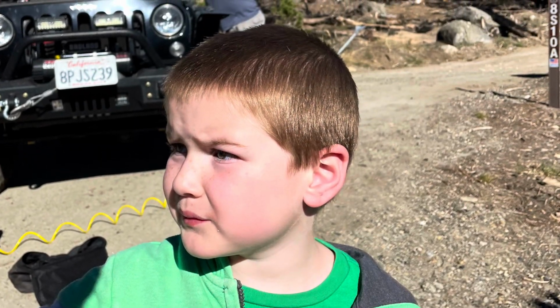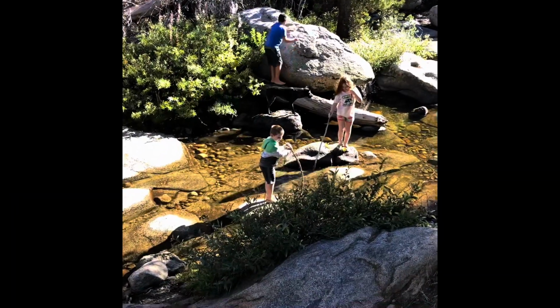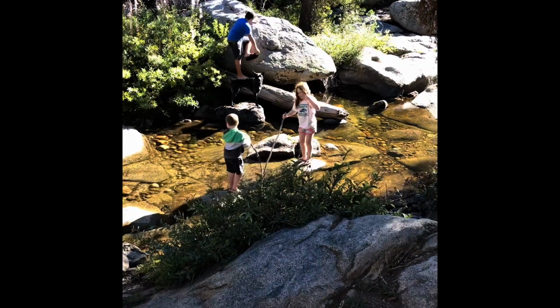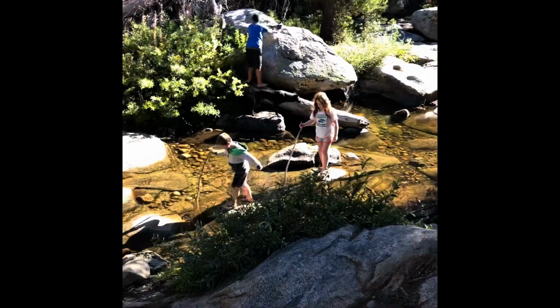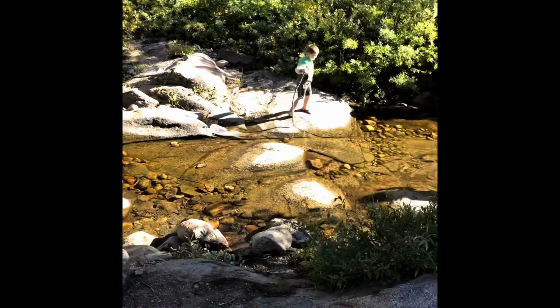Whenever I'm airing up or airing down, it always seems like the kids always manage to find some kind of creek somewhere. It never fails. Here's another time right here. I'm not sure what creek this is, but it was about a quarter mile down from where I was airing up the tires. So let the kids play here for a little while, let the dog run around.